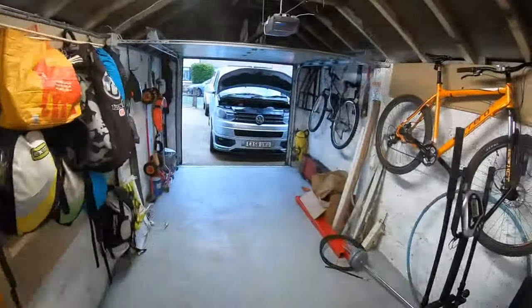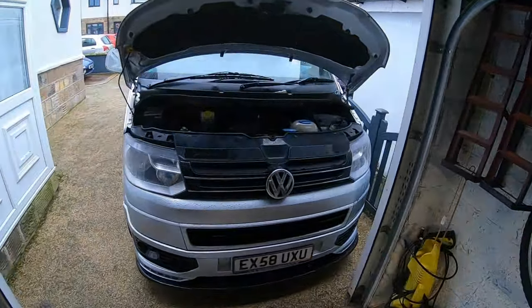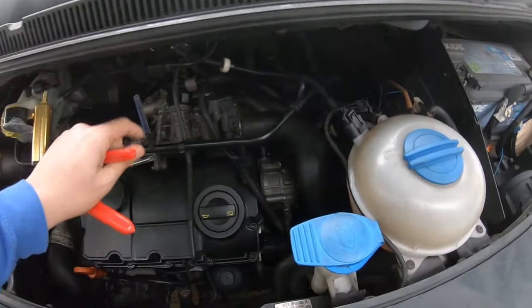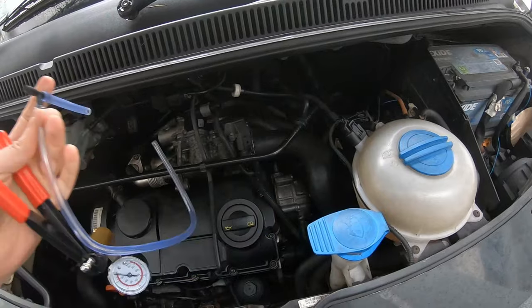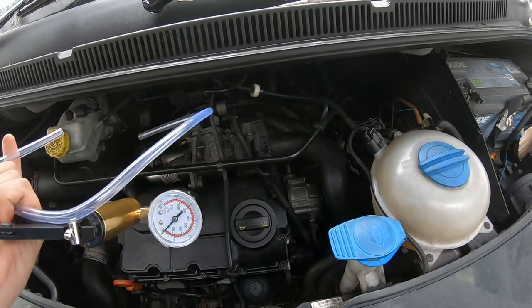Not 100% sure why my lights are flickering on this camera, because they're brand spanking new LED ones.